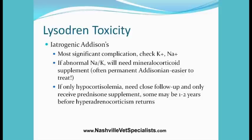But if it's only a hypoadrenal cortisol issue, then it's a little bit trickier. You're just going to have to do close follow-ups on prednisone only, and that's where I think we miss a lot of even atypical Addisons, for example, or just standard dogs that are a little bit too low, because if you're looking at sodium and potassium, you're not going to find it, because it's not a mineralocorticoid issue. Oftentimes it's a cortisol issue that comes first.